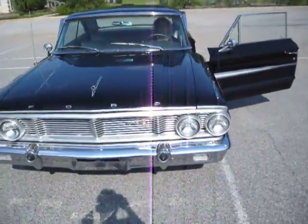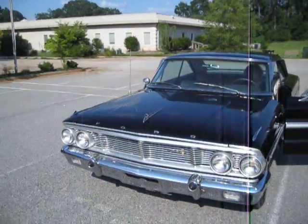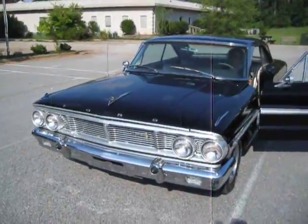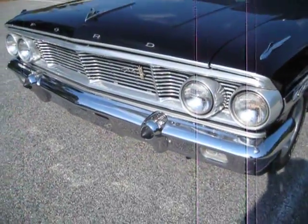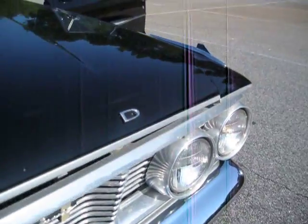Lights in the front. It's so bright out, I don't even know if you can see that the lights work. The brights are on right now. Push the bright pedal. There it goes. This engine just purrs like a kitten.